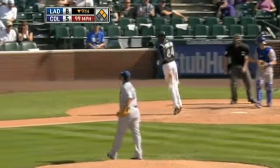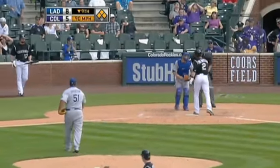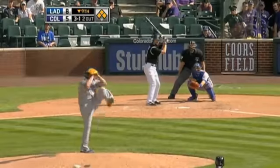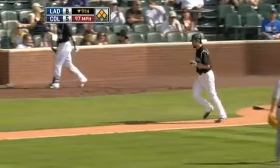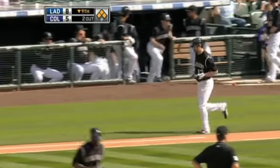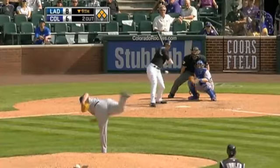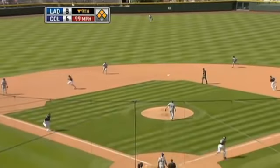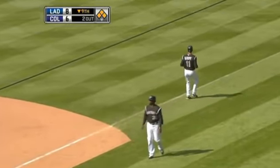3-2, ball 4. Now the plot thickens. And he got him with a slider. Here's the 3-1. Outside, ball 4. It's now 8-6 as Helton goes to first. Slowly hit. And Hopp's got the groin injury. He stayed on the bag, and that is the ball game.